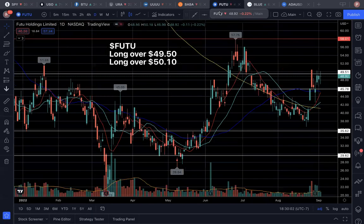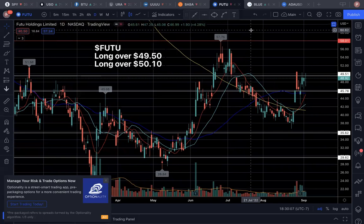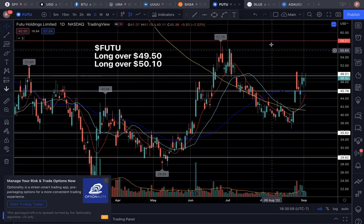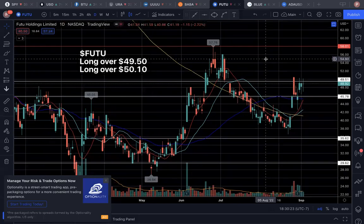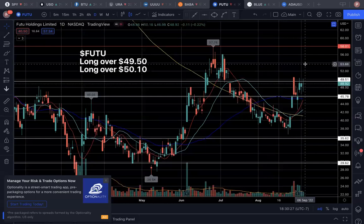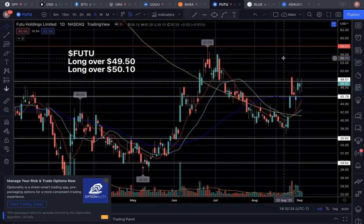All right, so our sixth name here is FUTU. This is another Chinese name, but it's the name that I look at for a broader perspective on how Chinese names are doing, just like with KWeb or CWeb, right? FUTU is kind of the same. FUTU here is actually showing a greater technical rating compared to BABA, because this one is showing a bullish technical setup. And what is that bullish technical setup?